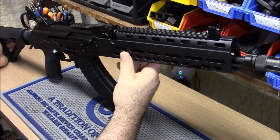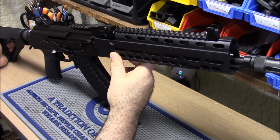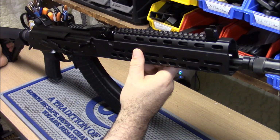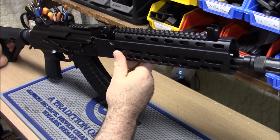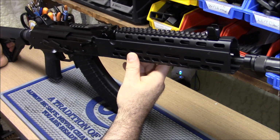I don't know what kind of red dot I'm going to put on it. I ordered the Romeo 7. It looked like a middle of the road, nice, decent red dot. We're going to see when I put it on how it feels, how it looks, and all that. I have other red dots I can swap back and forth. I'm not sure. But as far as the action, it's ridiculous. It's beautiful. It feels broken in. It's a brand new gun, and it feels like it's broken in because the action's so slick.